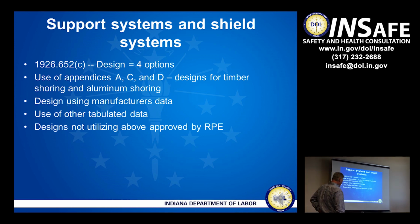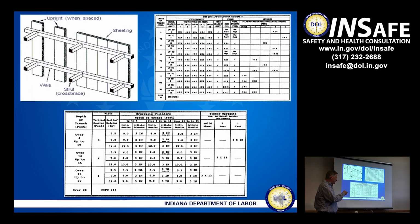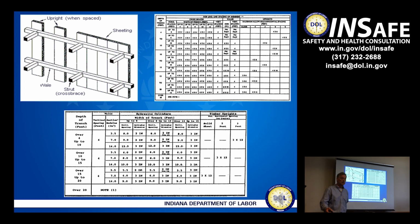For those systems, you can use what the manufacturer says to use, how to erect them, what they're capable of supporting. Or we can use a design also that's done by a registered professional engineer. This is taken directly from appendix B in the standard. You can see here's a whaler, here's an upright, there's a cross member. These tables right here, depending upon the classification of soil, will tell you what size lumber to use, the spacing for your uprights, the spacing for your cross members, and the spacing of your whalers from that chart.